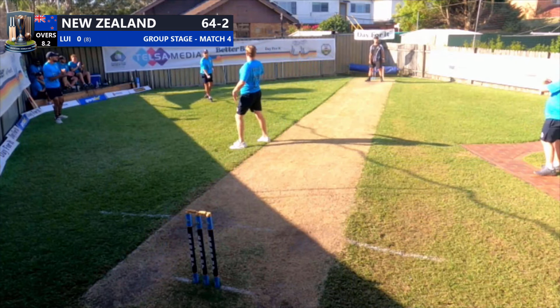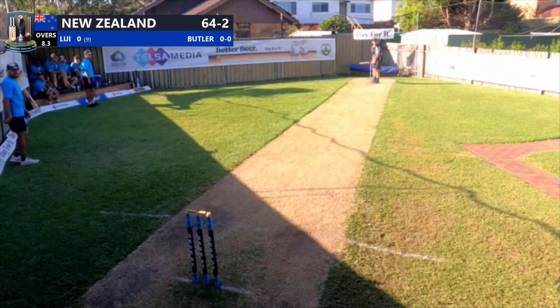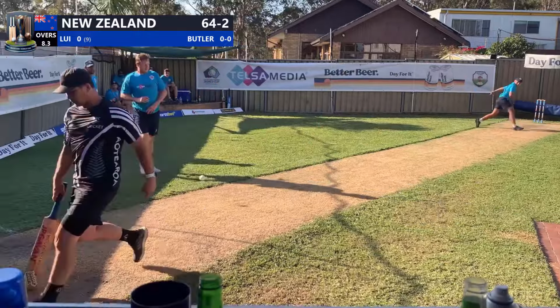And played into the offside, Maplestone. Hey, is that the best you got, Butler? The man with the massive slog. Wonder if that drop will affect this match. Shane Louis can take games away quickly. No, that's well bowled, just took the pace off that. Single.